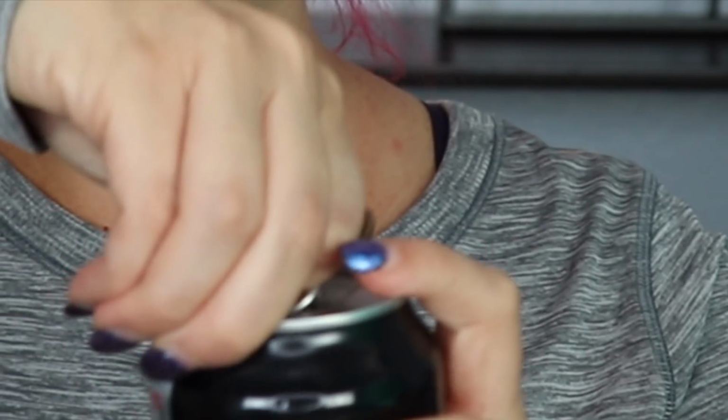So I'm gonna go in with the non-sparkly side, so I'm gonna use this side right here. Actually, before I do that, I need to take a sip of soda because I'm not gonna be able to do that after putting on gloss because then it gets all gross. Okay, let's put on this gloss now. It's actually really, really pretty.